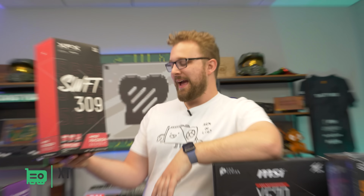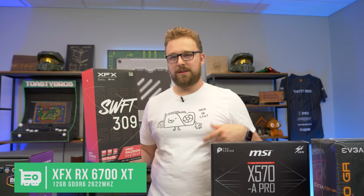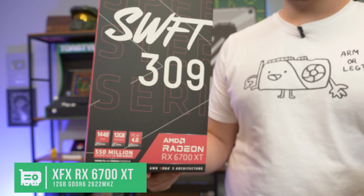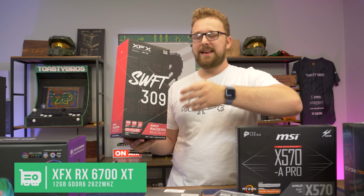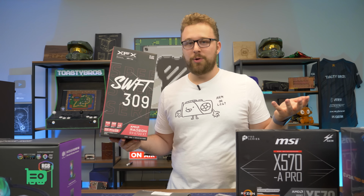For the graphics card, we have the RX 6700 XT. Now, of course, we could go with something even higher like a 6800 XT or 6900 XT, but the main focus of this build is esports, and you really don't need a super high-end GPU if you're gonna be playing games like Fortnite, CSGO, and stuff at really, really high frame rates, especially at like 1080p, but the 6700 XT is still no slouch. I mean, look at 12 gigs of VRAM. It's really good for pretty much any game you want to throw at it.